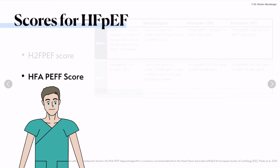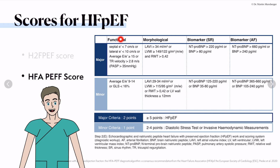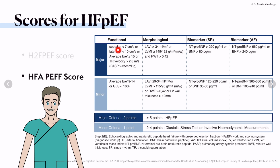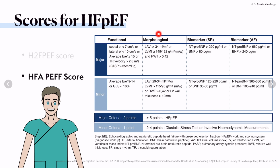The second score I personally like to use, because it includes a lot of echocardiographic measurements, is the HFA-PEFF score. We have functional, as discussed before here. It is displayed even in greater detail what you can actually measure and what the cutoffs are. The septal E prime below 7 centimeters per second, the lateral E prime below 10 centimeters per second, or the average E to E prime above or 15, or the TR velocity above 2.8 meters per second, with a systolic arterial pulmonary pressure above 35 millimeters of mercury.